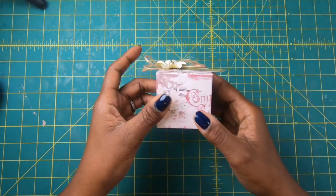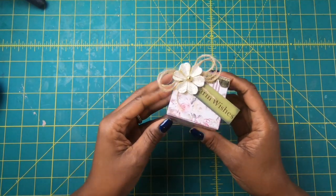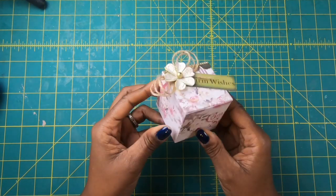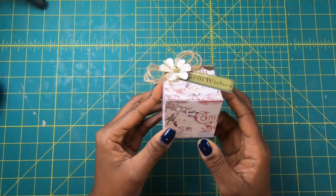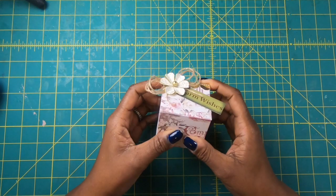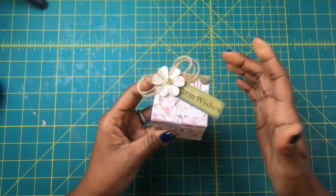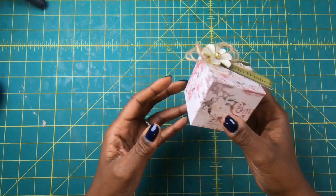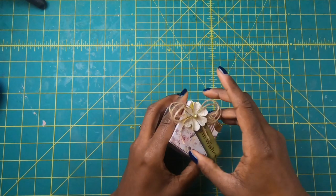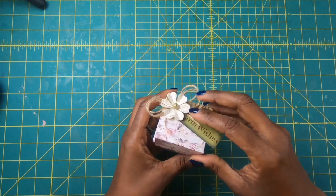Isn't this cute? Isn't this a cute way of presenting a stocking stuffer? And that's exactly what this is, a stocking stuffer. Something inexpensive, but looks like $1 million. So I'm gonna open this up so you guys can see what's inside.